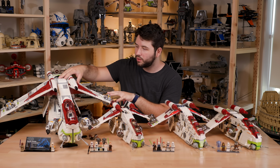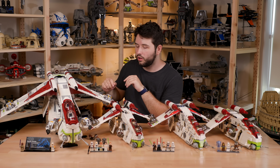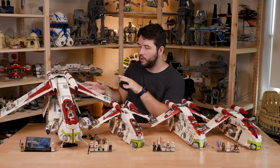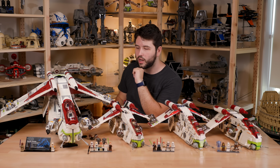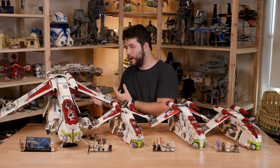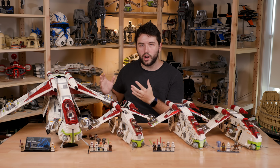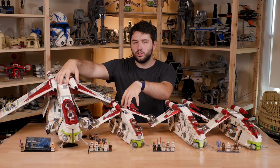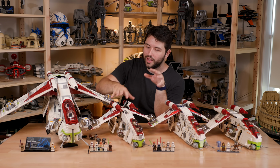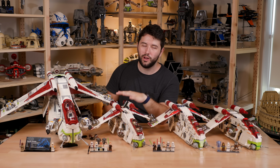As for the UCS Republic Gunship, I've had it for a month now. The only thing that breaks is this little thing on the inside of the cargo bay. Other than that, it's a very sturdy set, so I wouldn't worry about stability or even warpage of the wings over time. I think they really nailed it in terms of getting the right amount of pieces and Technic in there to make sure things don't change over time or break off. So I'd say these two are definitely the best built, and that really shows how good this 2013 gunship is, that even 8 years after its release, it still holds up here in 2021.